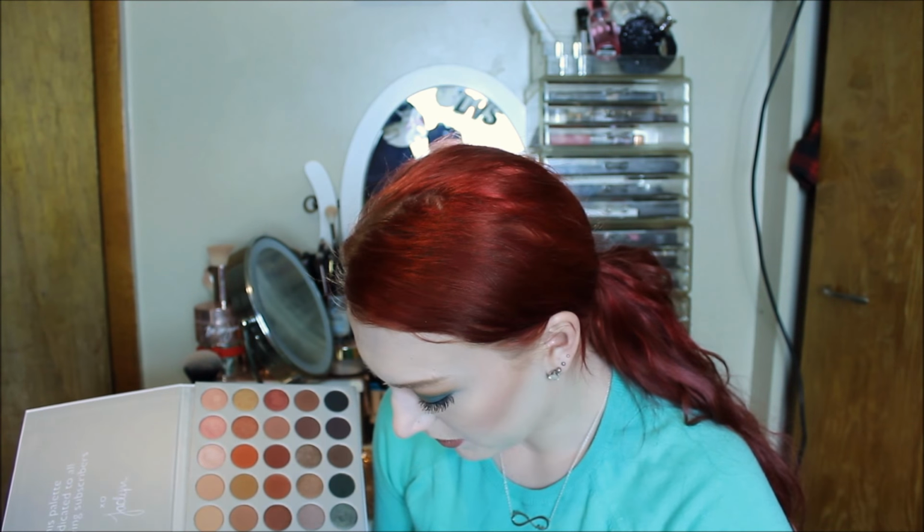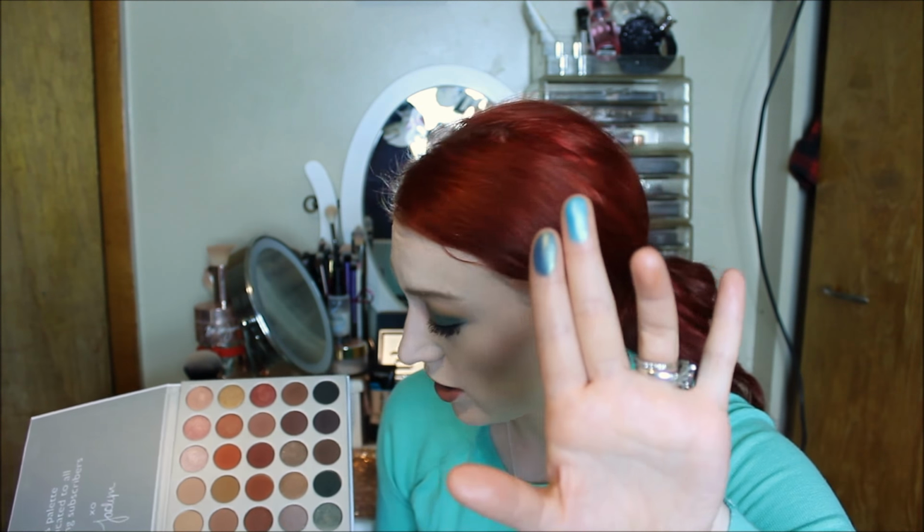So here's the teal from Kylie, and that's what hers looks like. And then this is the one from the Jaclyn Hill palette. You can see the difference here. This is Kylie's, this is the Jaclyn Hill palette. This one's really bright, and this one's more of a comfortable one. These are beautiful, actually. These are so gorgeous.